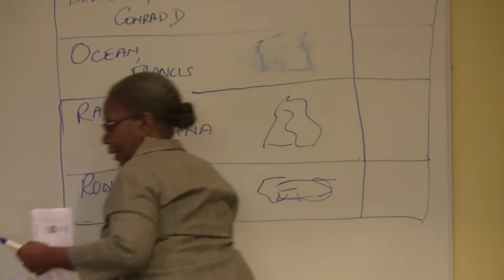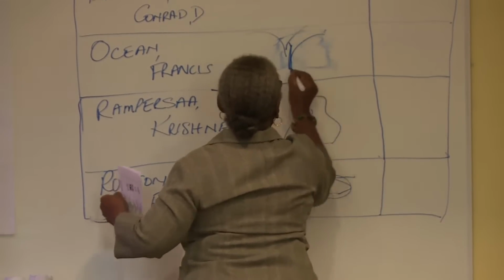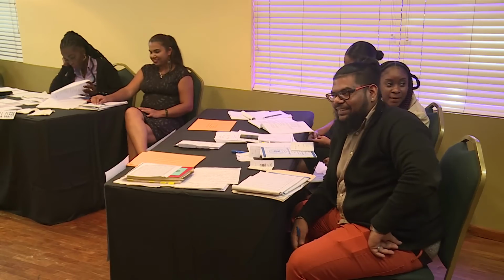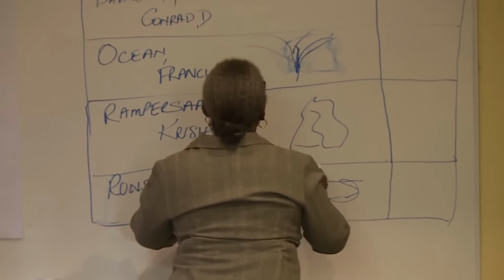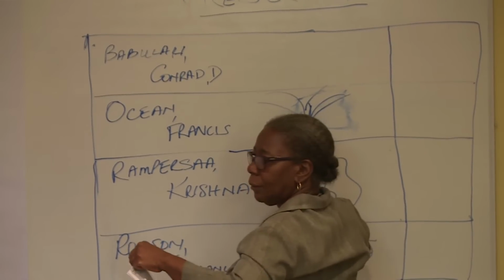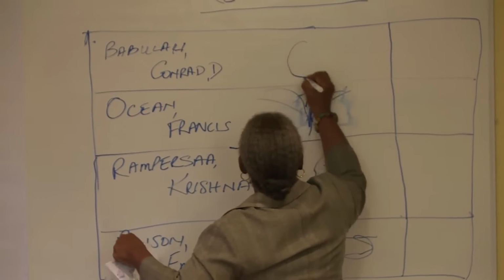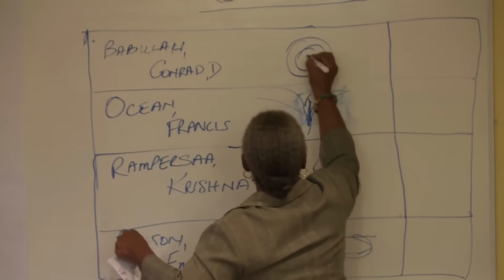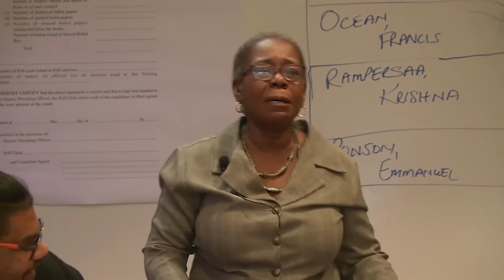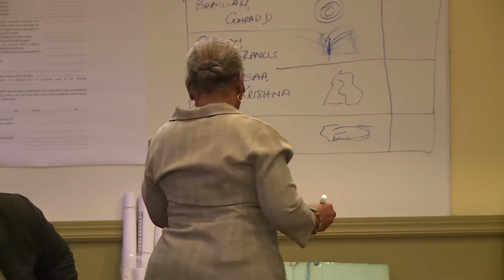All right. So, is that 3? Yeah, looking good? Yeah, 3, man. And what about here? All right. 1 circle, 2 circle, 3 circle. Right? Those are the symbols of the candidates. Right? Good.